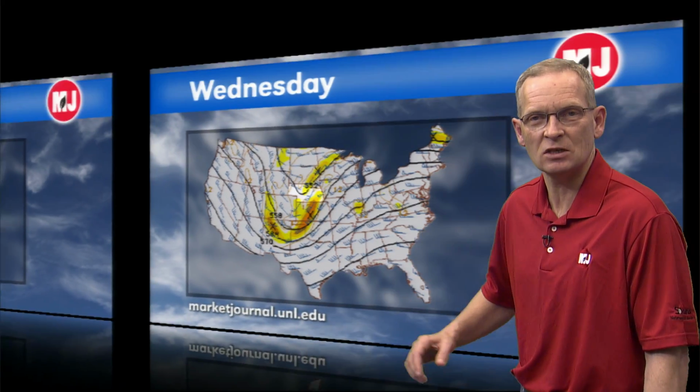As the system approaches, we should see some upslope flow and the potential for snow breaking out across the northwestern portion of the Panhandle, and the real activity starts to take place as we get into Wednesday. It's going to draw a lot of cold air in. This moisture is going to get wrapped around, and we could see some significant accumulations across the northwestern part of the state, and that cold air will start to funnel its way eastward as we get through the day Wednesday, and by the time we get to Thursday, the system will move its way to the Great Lakes, and we could see some wraparound snow with this system and some accumulating moisture across eastern Nebraska.